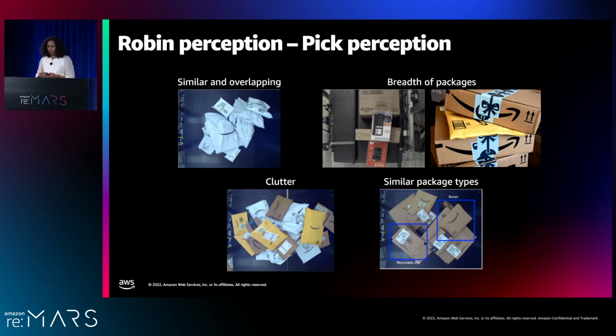There's a variety of them. We're actively pursuing reducing the packaging material altogether, so we see more of the items themselves being shipped where possible. So those are challenges that our instance segmentation model has to adapt to.